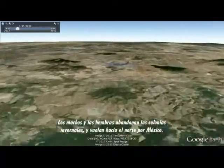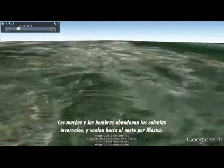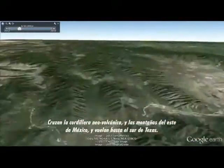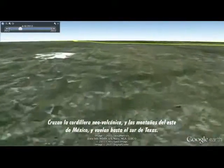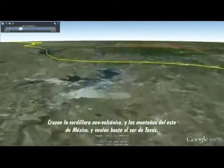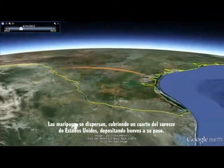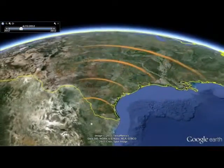Males and the females leave the overwintering colonies and fly north through Mexico. They cross the neovolcanic mountain range and cross the mountains on the east side of Mexico and fly up into southern Texas. The butterflies fan out, covering the southeastern quarter of the U.S., laying eggs as they go.